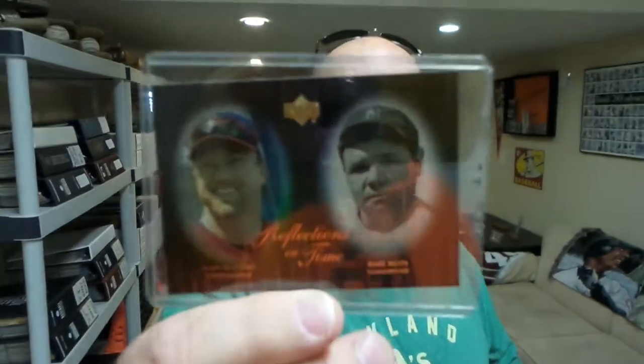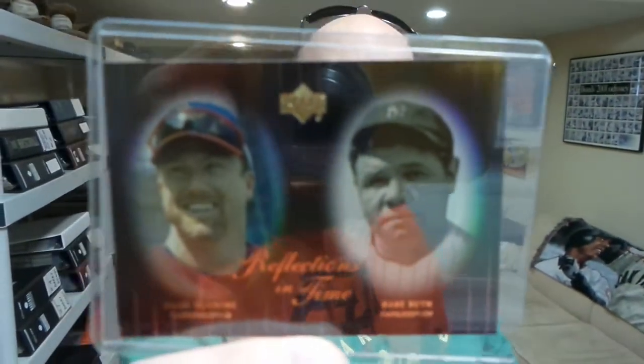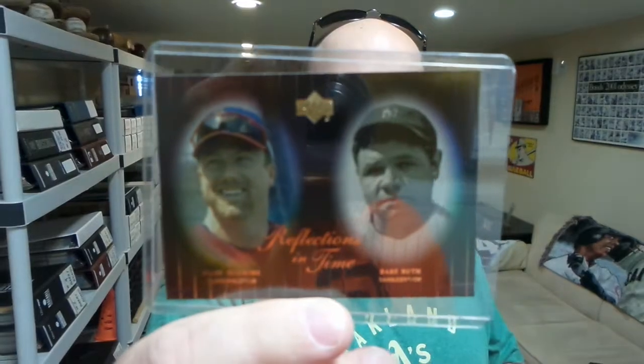And then we got this card here. This was actually the first one on top when I looked at it. I was like, holy moly. It is a 2000 Reflections in Time. Man, look at that card. Got some shine and everything on there. Babe Ruth and Big Mac. Number 1 and 2 in home runs per at bat, I believe, for their career.